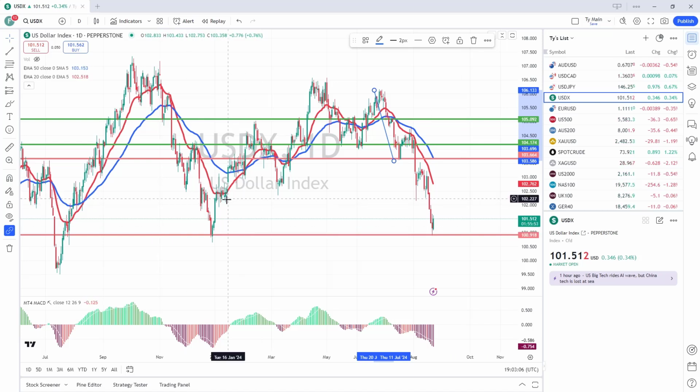You can see that we've got support there around this level here and right through there. So that would be the target. That's where it went to, even when it bounced off from that level there. So realistically, 102 would be the target if we start to trend up on smaller time frames. But if we get a daily close below here, we're in awful trouble next week. So we'll see how that one goes.